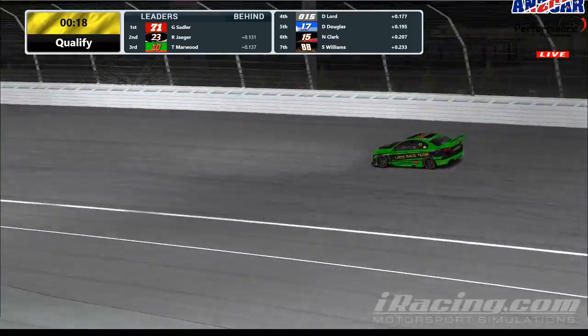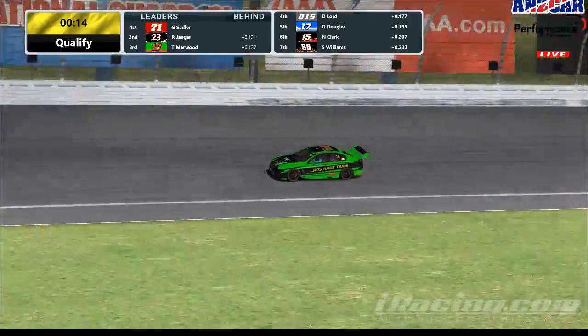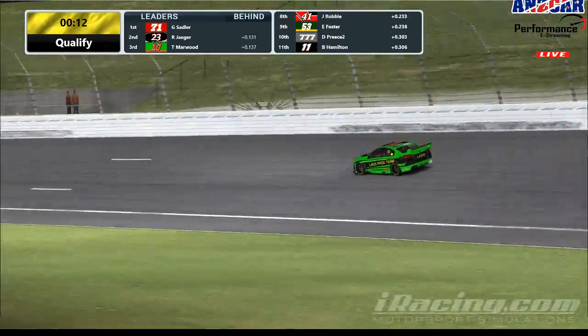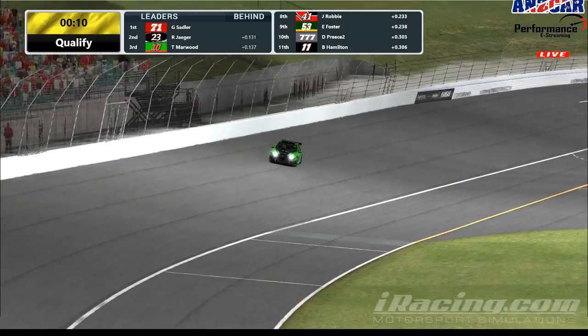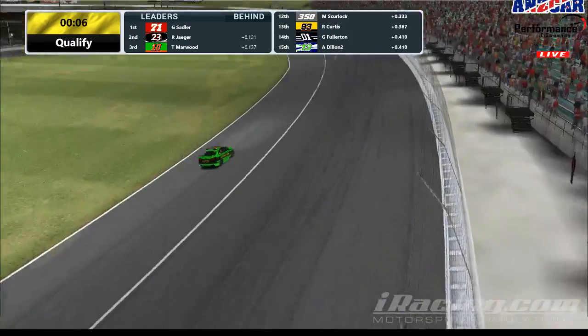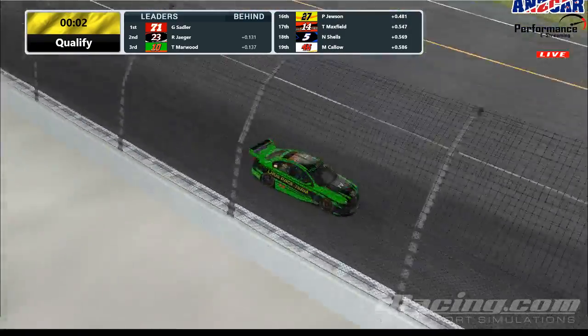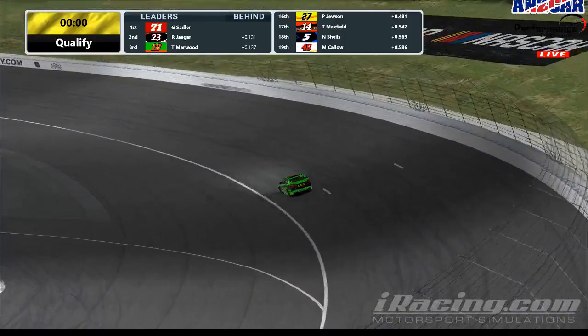So as he comes down the back straight into 3, we'll see what he can do on this lap. Looks fairly tidy, running a slightly lower line than most of the other guys at the moment. As he comes across the line, that will put him down in 19th on a 31.8.